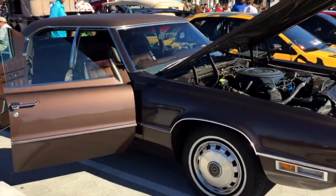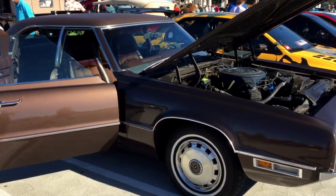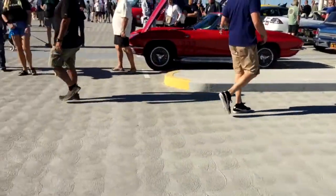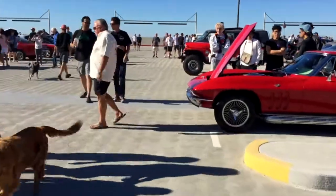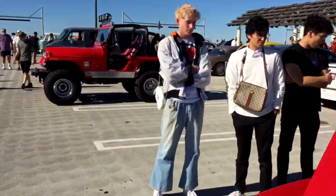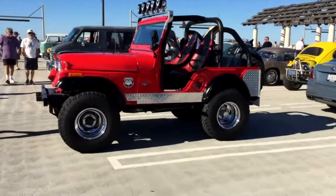Great looking Thunderbird. One of our regulars. This is just very, very cool. All original. Okay, moving right along. Another Corvette. And then a grey looking Jeep. Old original Jeep.